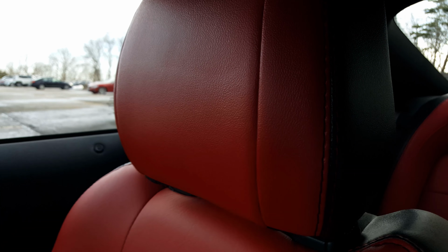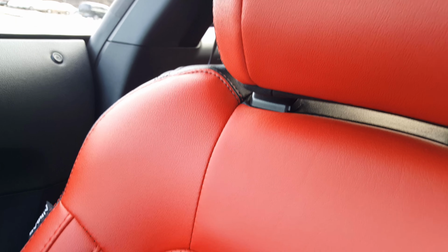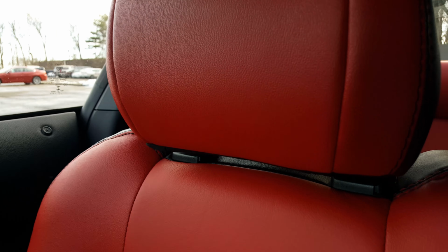Trying to get it zoomed in, but it's a little bit dark now that the sun went behind a cloud. But really nice. Hopefully we're getting some close-up views in 4K, so you guys can pause it and take a look if you want to.